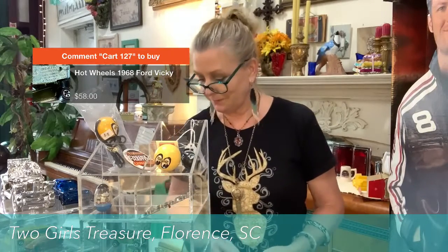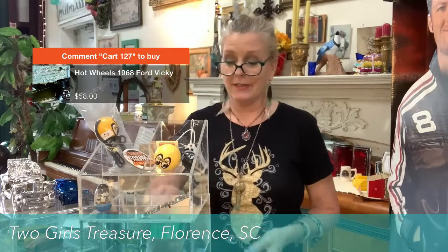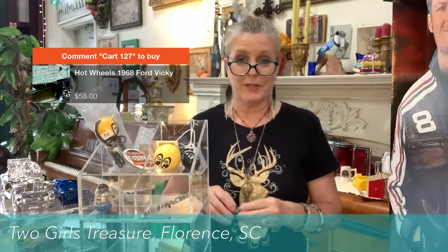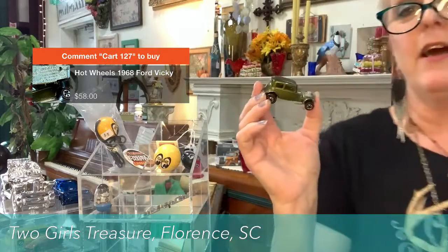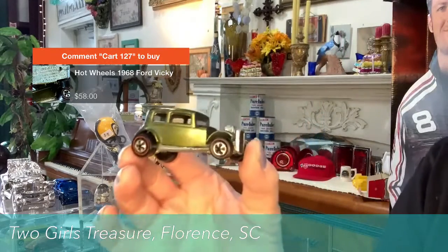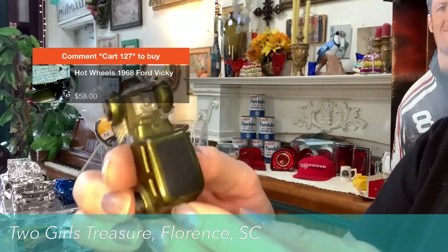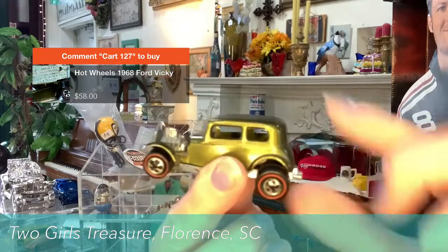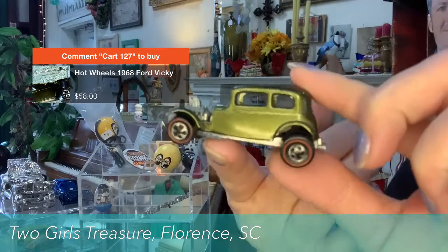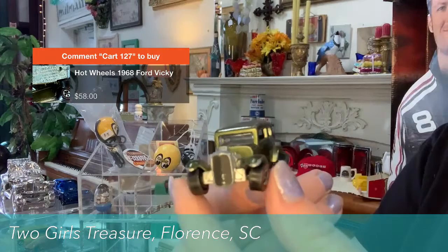What's next, Mel? The 1968 Ford Vicky. Listen, you know anything about Hot Wheels? You know about these Redline removable tire, patent pending, 1968 Hot Wheels. I'm gonna bring this in. Look at that metallic green, black roof. Oh, look at that blower sitting up on top of that motor. Look at those Redline tires, y'all. This is the classic of all classic Hot Wheels.